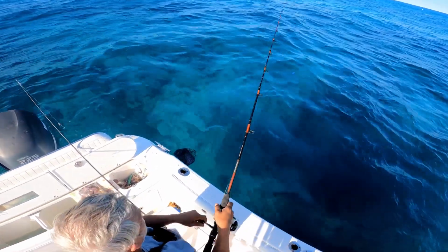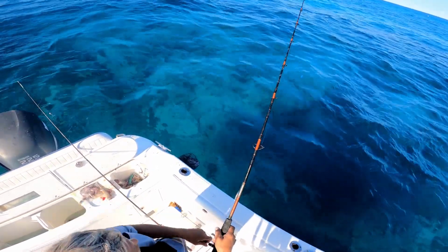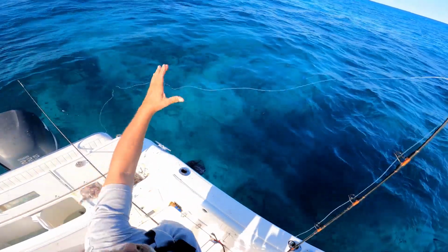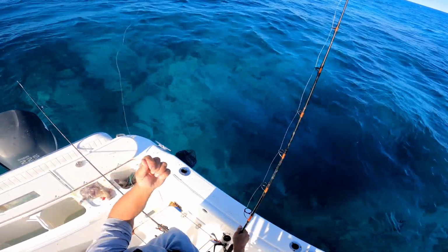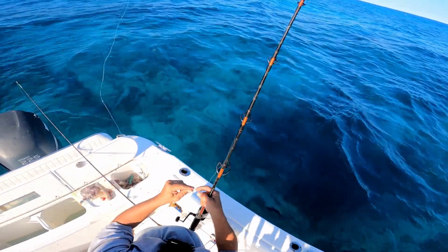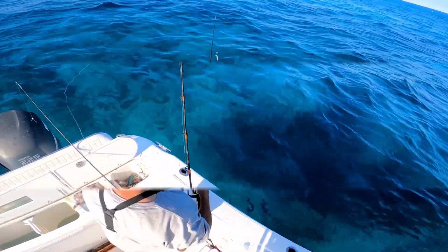Broke off. Whatever it was, we broke off. It was a toothy creature. As it broke off right at the hook, I still have my leader. And yes, it shredded.